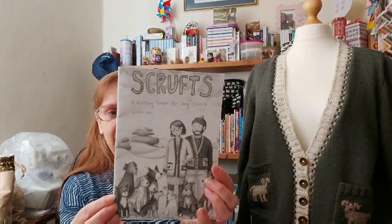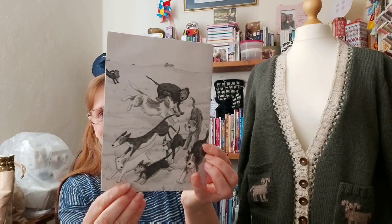Very, very well written. Definitely would recommend the pattern. But as I say, Katie Green's patterns are lovely anyway. So it's Scrufts, and look at the back. I just think her artwork is beautiful. It really, really is. And yeah, I will definitely be using the other patterns of the dogs in other things. So yeah, definitely would recommend that.